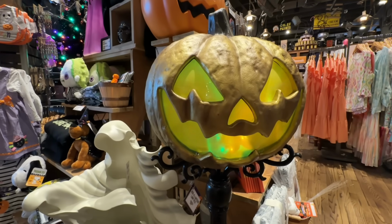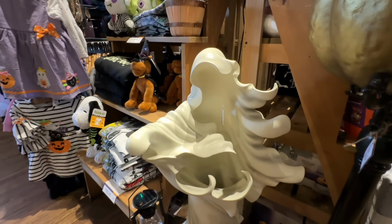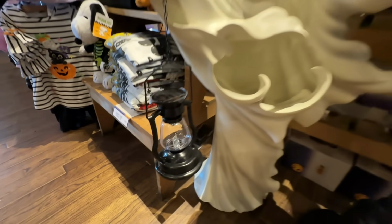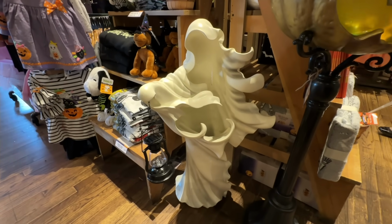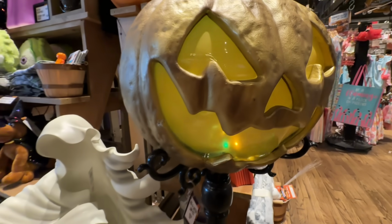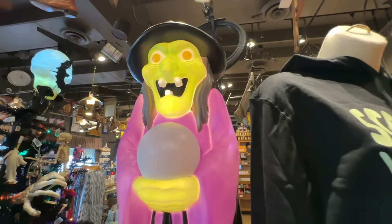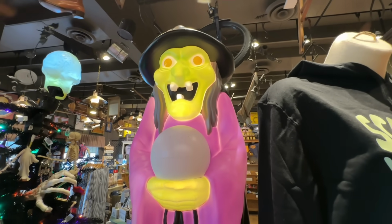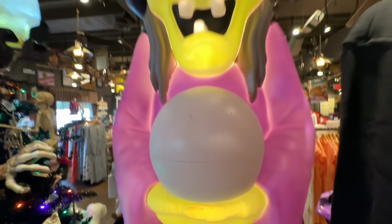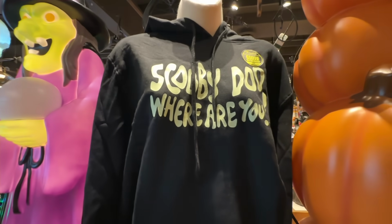A jack-o'-lantern lamppost for $100. This large ghost is $199. Has the light-up lantern just like the witch. This is pretty neat. And I think I hear Dolly Parton singing in the background. This caught my eye, this retro witch blow mold for $50. I like her too. Surprised that doesn't light up. It might be burned out. I'm surprised it doesn't light up either.